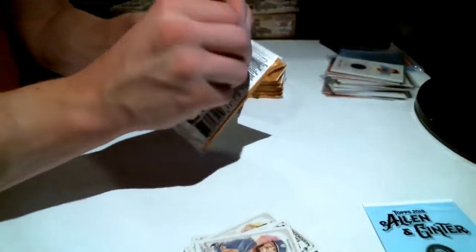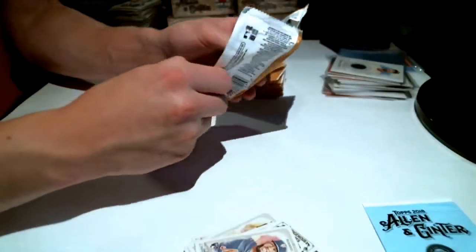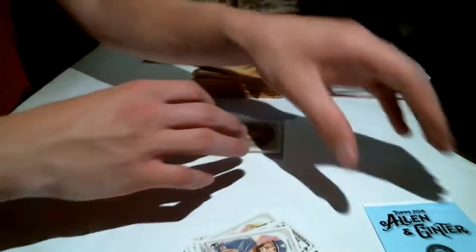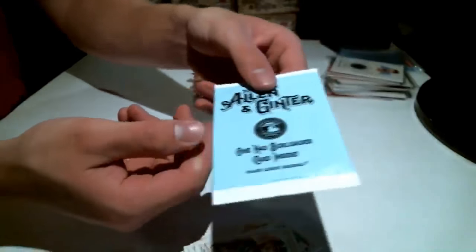You know what? I don't know. I know in this case we didn't get a full size. We got an N43, like, mini card. There's one of these. So we'll see.